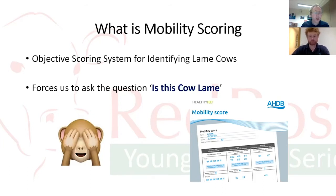For trying to score lame cows, mobility scoring is really a framework to give us some sort of objective scoring system for identifying lame cows. So we actually put some numbers to it, and try to quantify how lame the cow is or is not. And I know dairy farmers and people who work with stock all the time are always looking at their cows, and always keeping an eye out for lame cows.